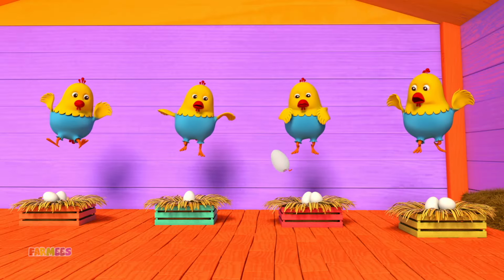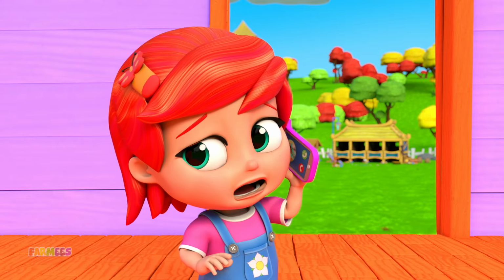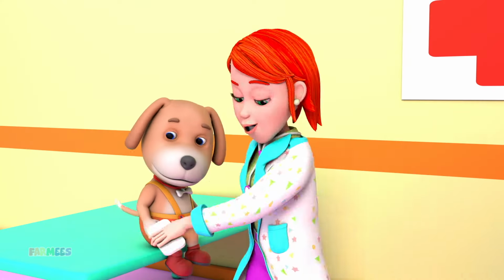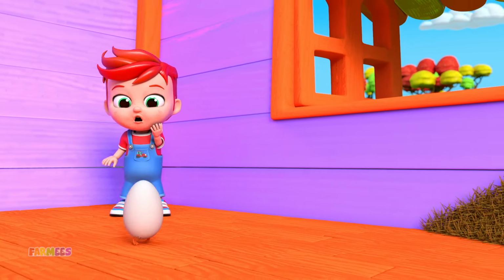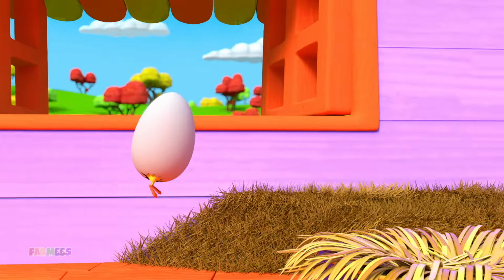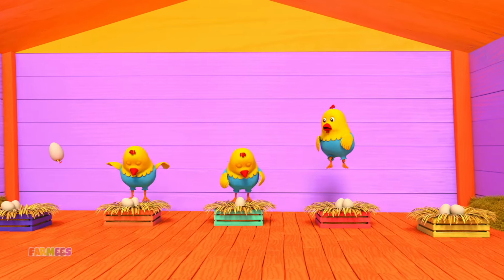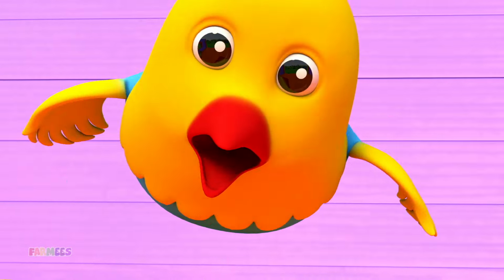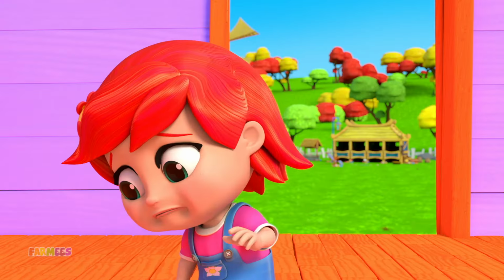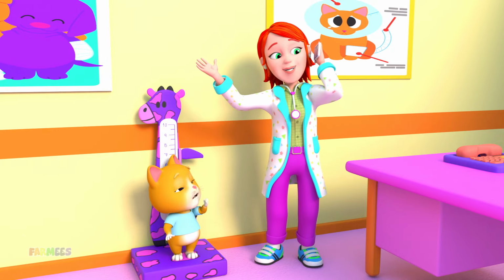Four naughty fat hens jumping on the bed. One fell off and bumped its head. Mama called the doctor and the doctor said, no more fat hens jumping on the bed. Three naughty fat hens jumping on the bed. One fell off and bumped its head. Mama called the doctor and the doctor said, no more fat hens jumping on the bed.